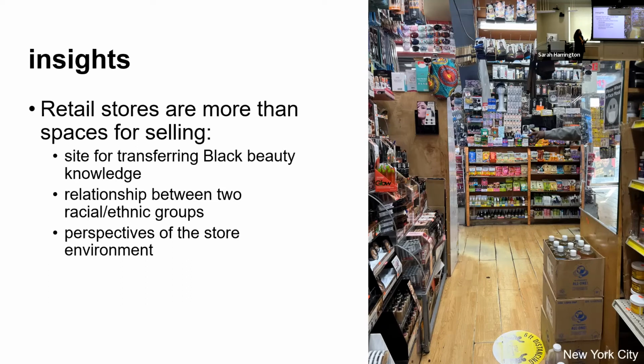And there are also symbolic things, like if you go to the store, you can manage your own appearance, you can play around with these different types of hair colors and different hair textures. And that helps you in the long run fashion the identity that you're trying to achieve. We can also gain some insight into the relationship between two racial and ethnic groups that are interacting and intersecting in the store.